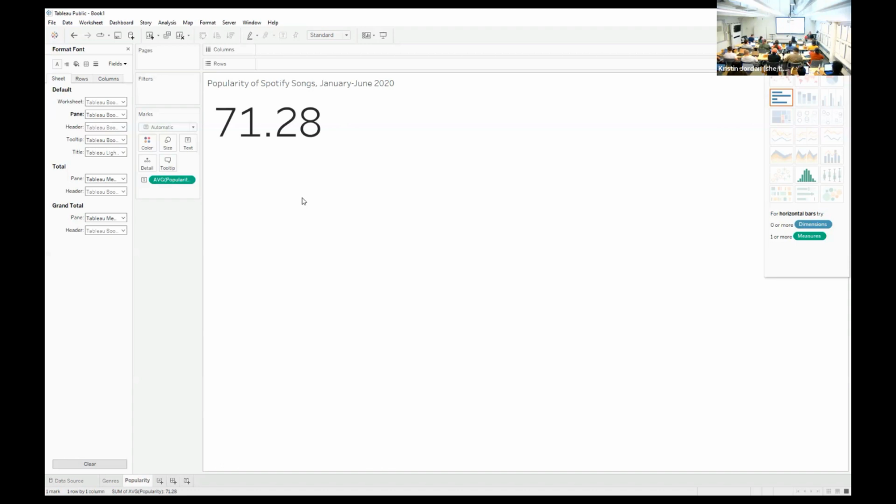So for example, at Channel Islands, one of the most important numbers for administrators and other people to know is the number of students enrolled each semester. So I have a dashboard that tells us in a huge number exactly how many students are enrolled each semester. And just like the other things, I can color code it, I make it the CI red, I make it bold, all of those things.